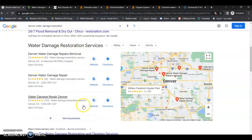And last is this Google Maps section. Your goal should be to be in the top 3 of this section in each of your service areas for your most important keywords, because 30% of people come directly to the maps and won't go anywhere else. So when you're not listed here, you're sending all those leads to your competitors.